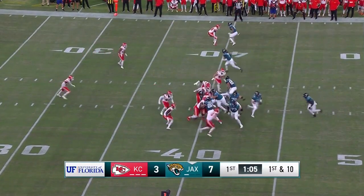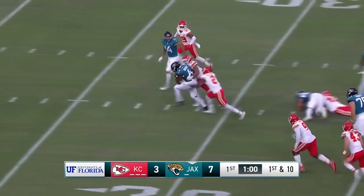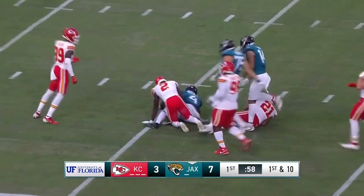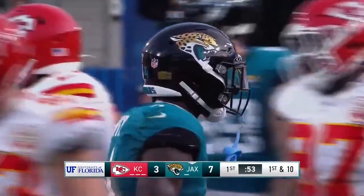1st and 10 at the 40 of Kansas City. Here's the handoff. Bixby looking to cut it back, and he's finding room. Oh, breaks a tackle. There you go. He's on the run inside the 30. Carrying defenders inside the 25. Down near the 21. A 19-yard run.